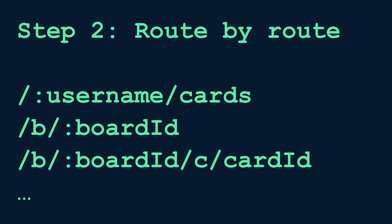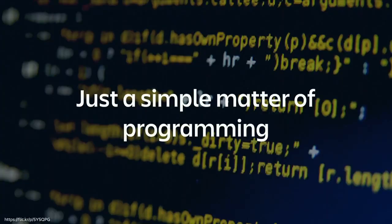Like we just do them one by one, and just go. And from that moment, we thought it's just a simple matter of programming. And you know, when people say that, you couldn't possibly be more wrong, because it didn't go that way, because something else happened.